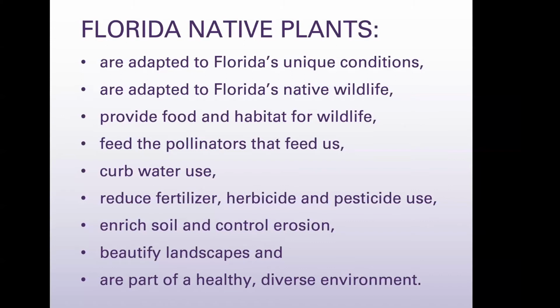And of course, I don't have to tell you guys as Native Plant Society members, but native plants require less fertilizer, less water. They generally don't require herbicides and pesticides, certainly less than those plants that did not evolve here in these conditions and alongside our native pests. Our native plants also give back nutrients to the soil, which is needed to sustain other plants and organisms. It helps control erosion, and it can beautify our landscapes.